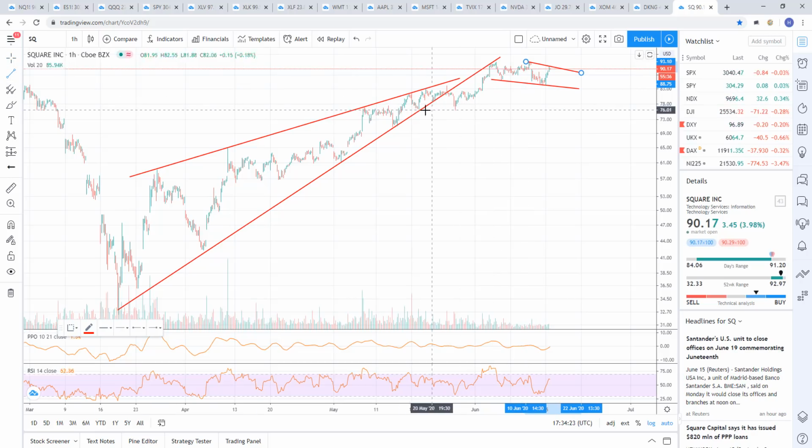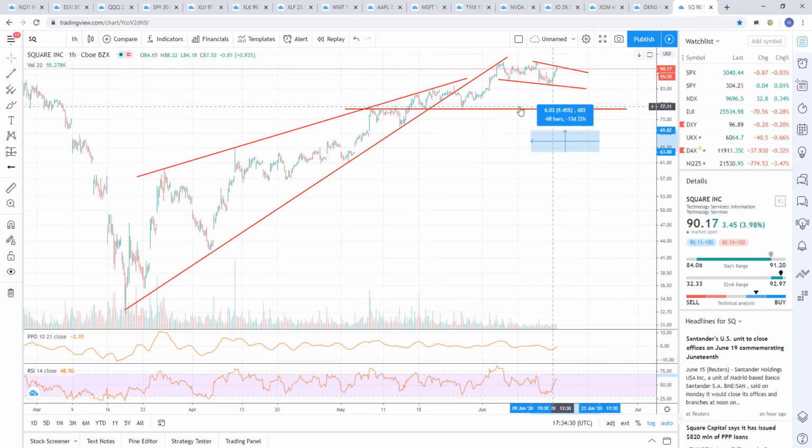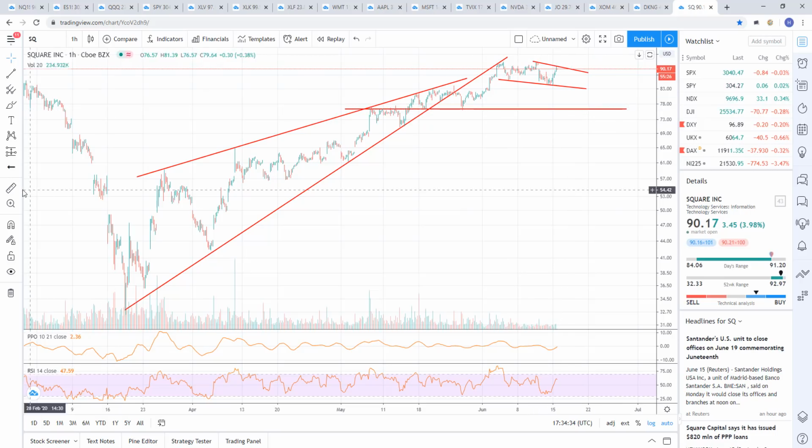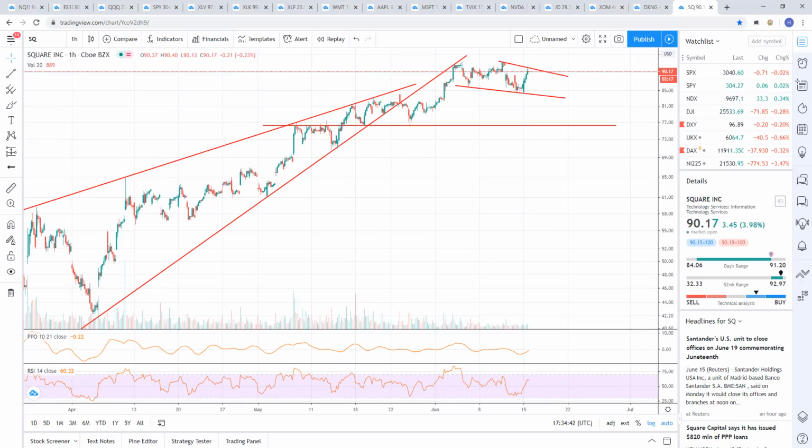You've got a level right there. So there's a short-term target for SQ, 76.28. I think we at least run down and tag that, and that's going to be a drop of 15.5%. So we'll leave it at that.